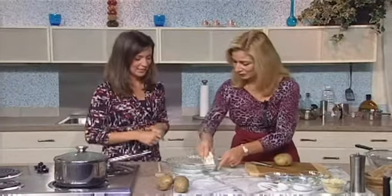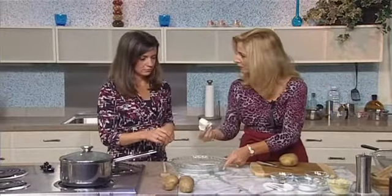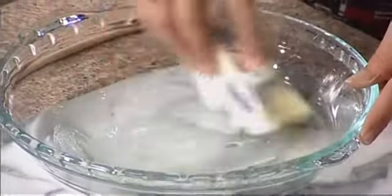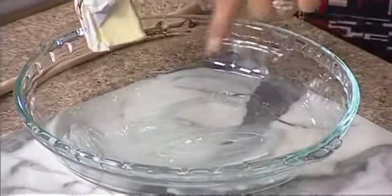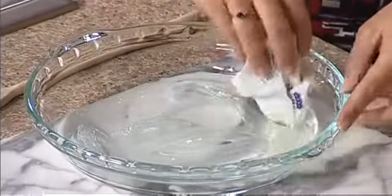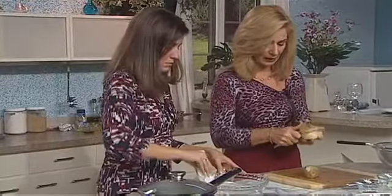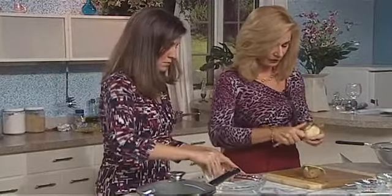So you're just going to simply spread room temperature butter around for me, and I'll peel my potatoes. Do you want it on the sides as well, or just the bottom? Yes, sides too, please. Okay. And you can use a peeler, but I like my paring knife. It's much easier for me.